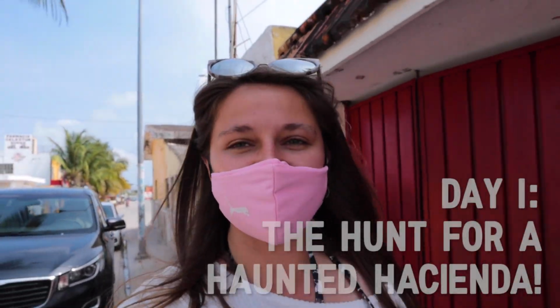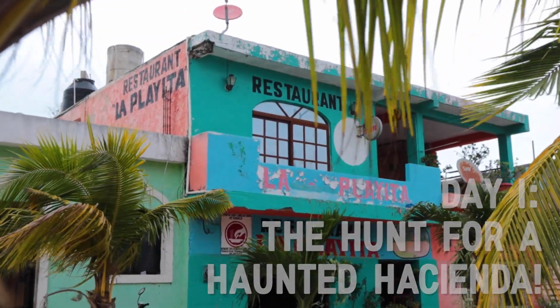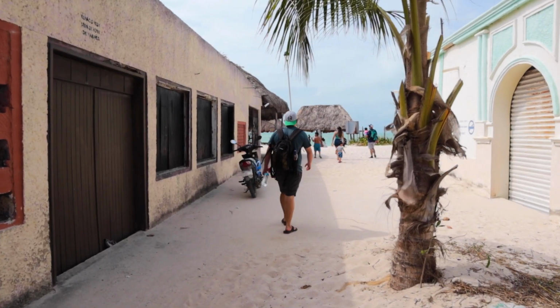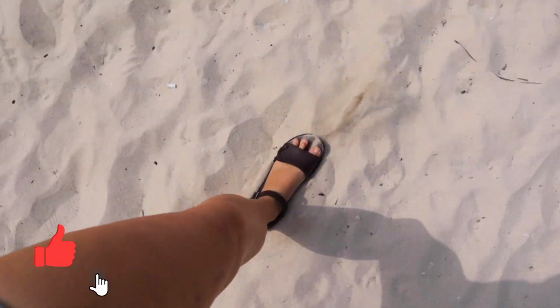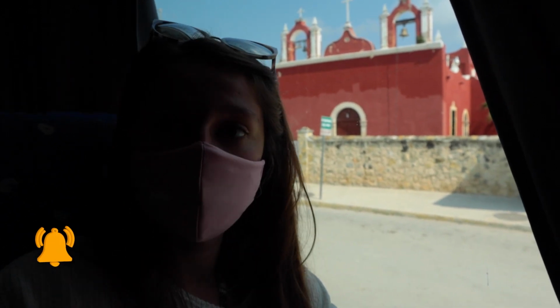First impressions of this place, it is absolutely gorgeous. Everything is colorful and it is right on the ocean. So you turn down a street and you can just see the ocean. It looks absolutely gorgeous. What do you think, Seth? Beautiful. Look how colorful this place is. The square is really cute too. It's got a red church and a yellow bell tower.